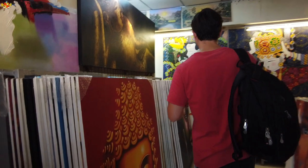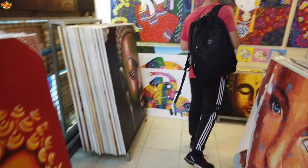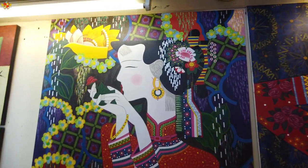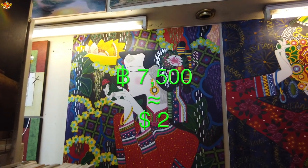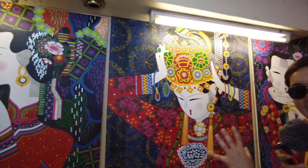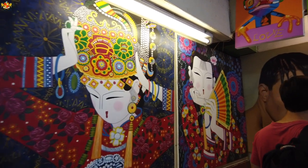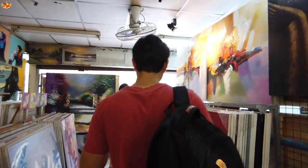So let's come and check out some of these paintings. Very, very cool stuff. I mean, check these paintings out. Okay, so these are gonna be a little more expensive. These are about 7,500 baht. So just keep that in mind. You do also have some portraits over here. Okay. So we're going to go check out this side.